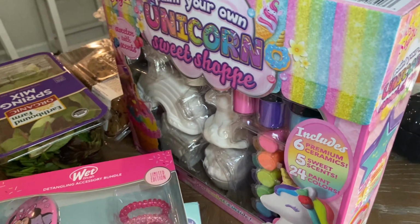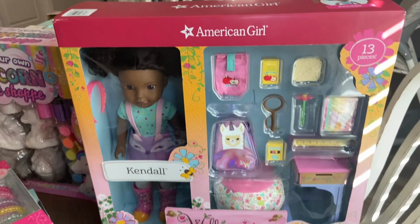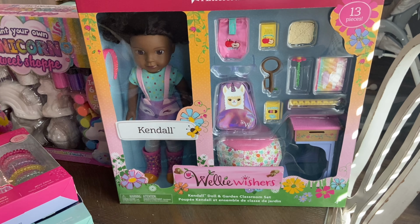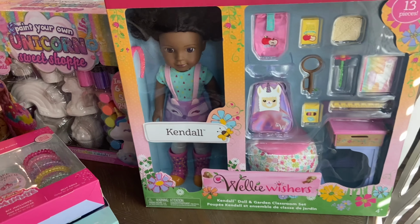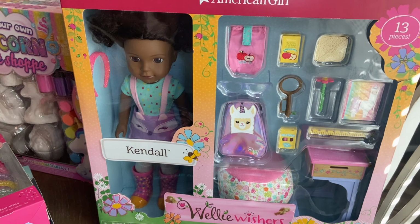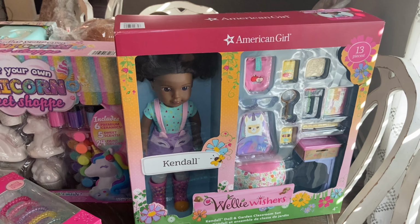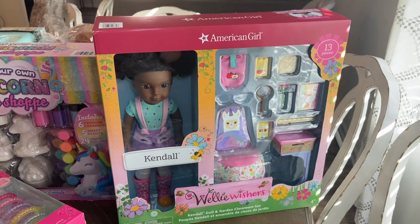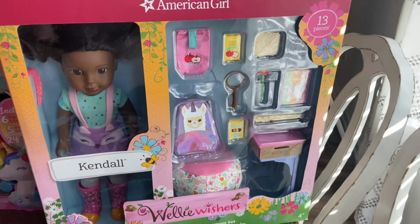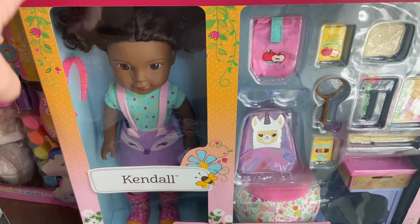And then the last thing that I got at Sam's Club was the biggest purchase, or Costco, I'm sorry. The biggest purchase is this American Girl doll. This is one of the Welly Wishers, which is a smaller doll, and I picked her Kendall. Now she is actually going to the American Girl doll store on the 20th of November because it's her birthday, and she's going to pick out a big American Girl doll. So I figured this would be a good Christmas gift to go with her big one. She'll have a little one.